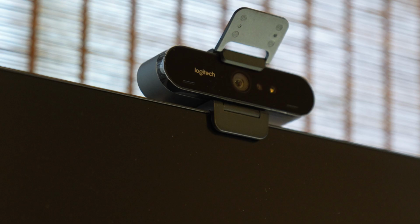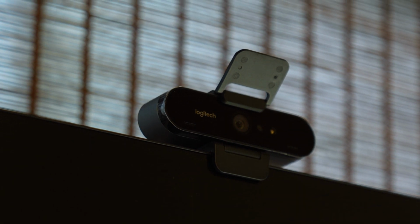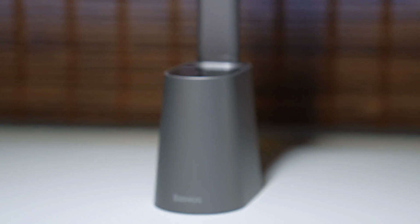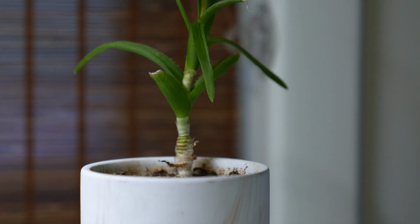Sitting atop the display itself is my webcam. It's a Logitech BRIO, which I've had for almost 2 years now, and I think I bought it to capture some initial 4K video, but I wouldn't say the quality is anything to write home about. I'm using it right now to film this clip so you can see for yourself how the picture quality is. Finally, on the right side of my desk, I have a simple foldable LED lamp from Amazon and a plant that serves as kind of just the lone desk accessory.